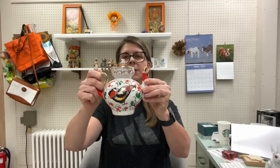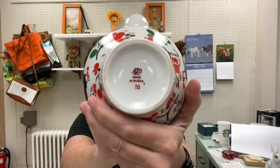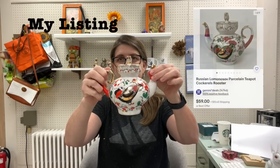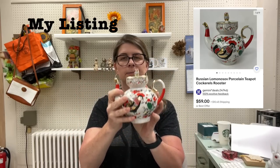So I've never seen this pattern. It looks like a rooster or a chicken. This is the marking on the bottom, but I don't even think that's like the initials of the brand or whatever. But anyway, like I said, I will pop that up on the screen. So this little individual teapot, I guess you would call it, should do pretty well. Like I said, I'll pop a comp up here. Probably already did.